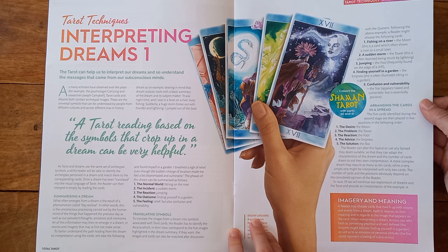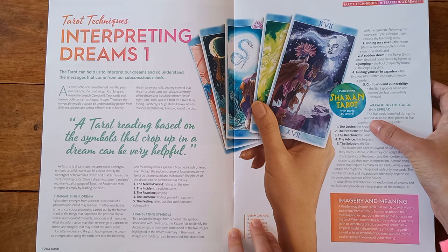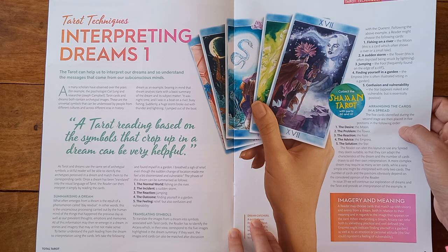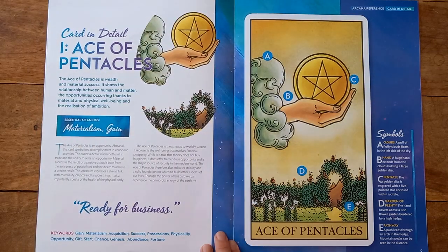Arranging the cards in the spread. The 5 cards identified during the second stage are then placed in the positions in the following order. So the normal world becomes the desire. The incident becomes the problem. Is this right? Oh, I don't know. I think I need to study that.